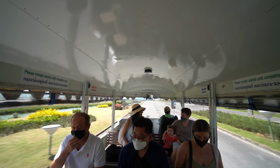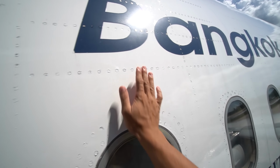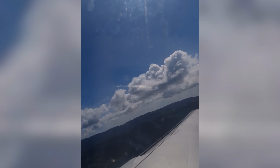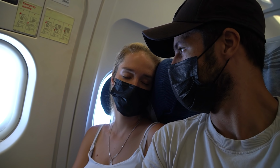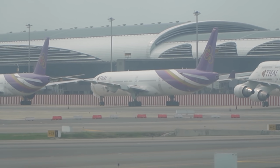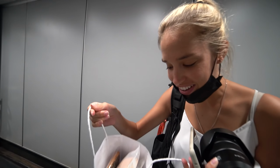Well, this is a cool way to the plane. I think that might be our plane. Bye, Samui. Gonna miss you. Fifty minutes later, we've arrived in Bangkok. As we climbed off the plane, they gave us these little baggies with some food and water and snacks inside. We have now a 4-hour layover until we're going to move on to Singapore.